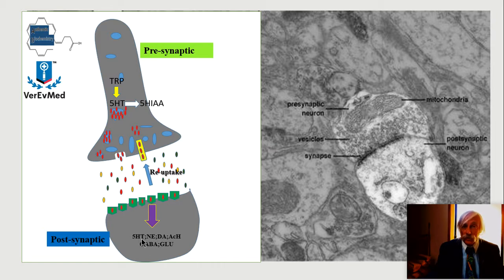So not just 5-HT, which is serotonin, 5-hydroxytryptamine, but also norepinephrine, dopamine, acetylcholine, GABA, gamma-aminobutyric acid that is, and glutamate and even glutamine. This is all in the postsynaptic neuron. This is the synaptic space, or the synapse, where this reuptake occurs. And so we all have heard about SSRIs and SNRIs, which of course are drugs which will allow for the reuptake of these neurotransmitters back to the presynaptic neuron so that they can be relocated to the postsynaptic neuron, right? And so therefore increase the biological activity of things like serotonin or norepinephrine.